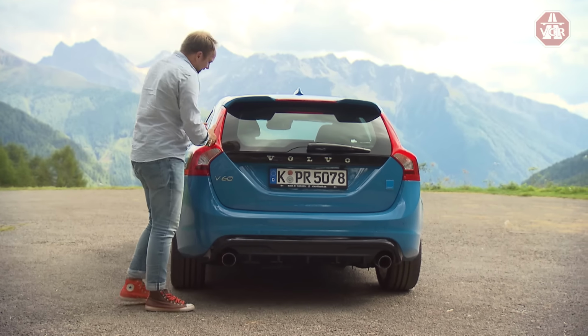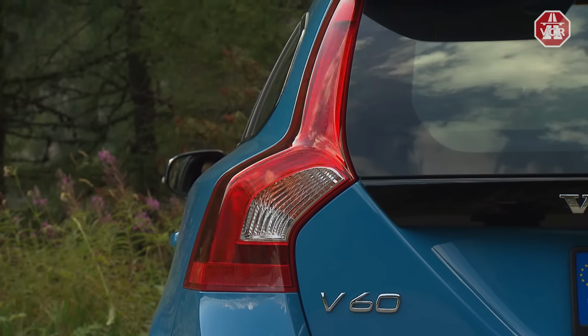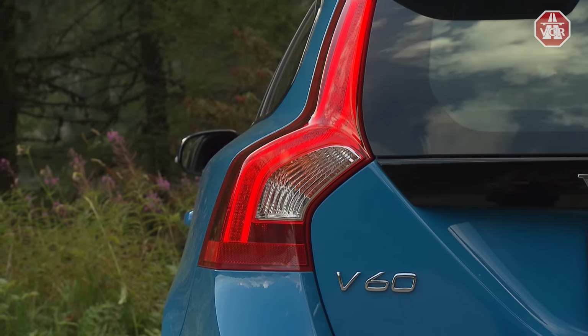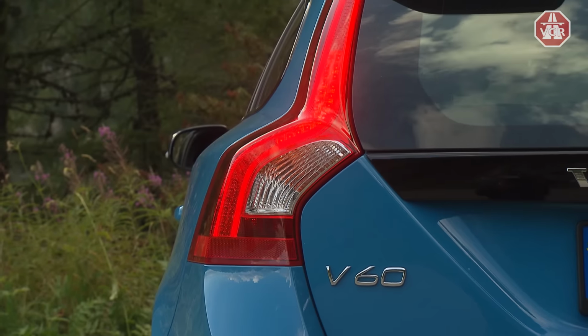Looking at the rear lights, that's just the regular V60. So we have a mix between LEDs coming from up here going down there, full LED. This part is full LED, while the regular functions like turning signal, rear driving and fog lamps, that's just regular light bulbs.